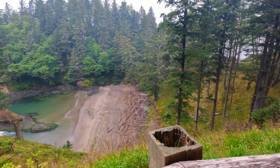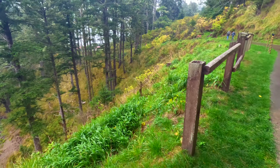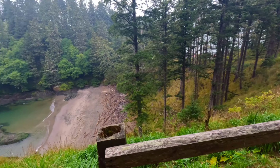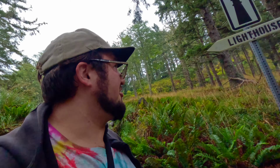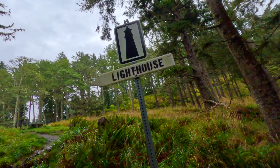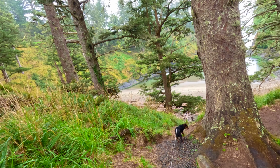Alright, so new mission. I want to get down to that beach. Cola deserves a beach day. Let's do it. We're gonna go down that hillside, down to the cove, Dead Man's area. Wouldn't be much of an Adventure Sena video if we didn't try out Dead Man's Cove. So, that way to the lighthouse, this way to certain death.